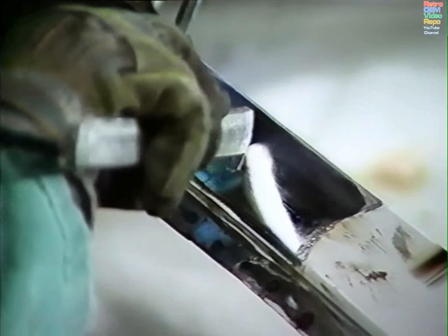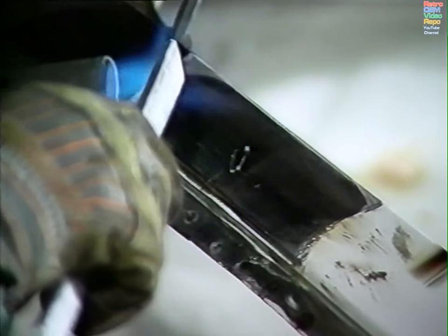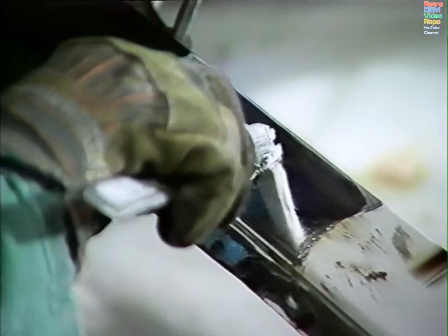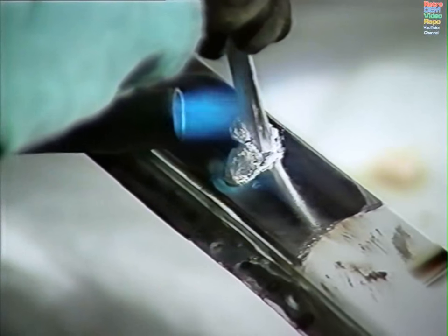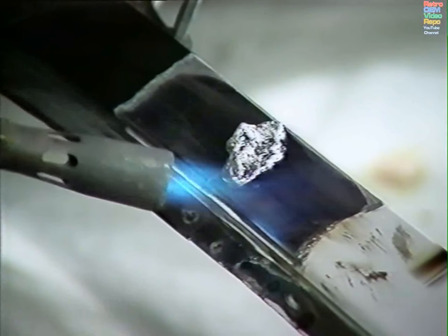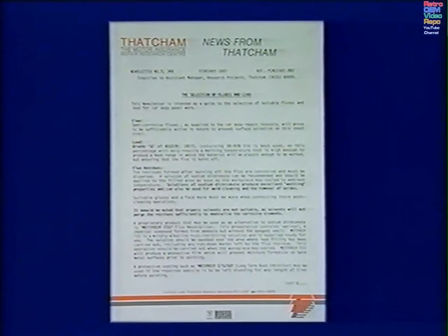The use of even this limited amount of heat can cause distortion to the panel, especially in these days of even thinner materials. Stringent regard for health and safety precautions is essential whenever using lead. Thatcham has published a newsletter giving details of the right lead to use during panel repairs and of the range of materials available for dispersing the corrosive flux residues.